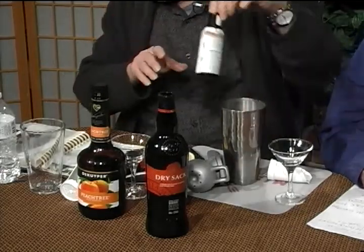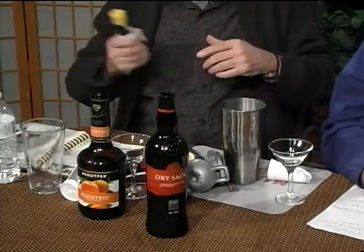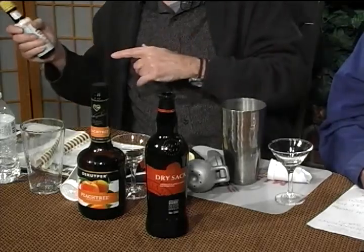Oh, and then Angostura bitters, one small dash. Do you have to shake that up? I would. You never know. Do you know what is in bitters? I have no idea. Something bitter. Bitter roots. You got to be careful with bitters, because that's pretty pungent stuff.